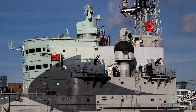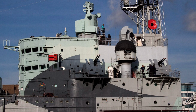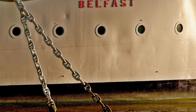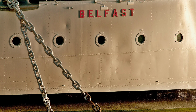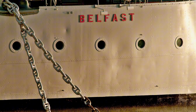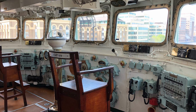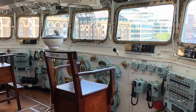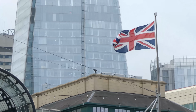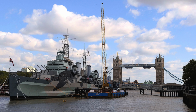The Trust, through its campaigning, successfully applied pressure on the government. The efforts of the HMS Belfast Trust paid off astonishingly quickly. In July 1971, just months after the government had rejected the official proposal, they conceded and transferred ownership of the ship to the Trust. The next challenge was moving the massive warship, the largest preserved warship in Europe, from Portsmouth to her new permanent home in London.